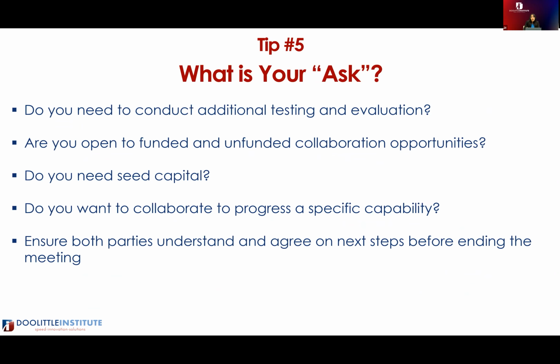The last tip that I have for you today is, what is your ask? At the very end of a pitch or a meeting, both you and the government participant should be absolutely clear on what next steps are. In your case, as the company, it's important for you to articulate clearly what your ask is of the government. Are you open to unfunded opportunities, such as cooperative research and development agreements, or are you only interested in funded opportunities? Do you want to collaborate with AFRL RW on further testing and developing your technology?